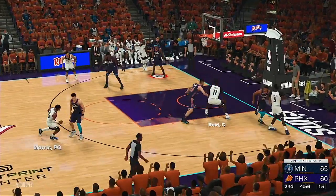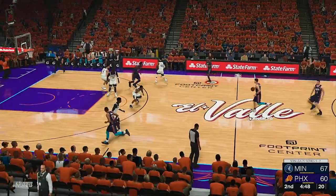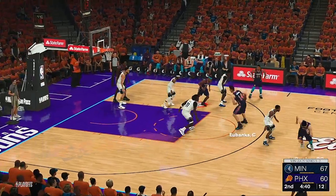Now, here is Morris. Here's Reed. The shot's good on the assist by Morris. Reeves got 7 points. I love the ball movement there. He put that on a silver platter. Just served him up. Booker the pass to Eubanks.